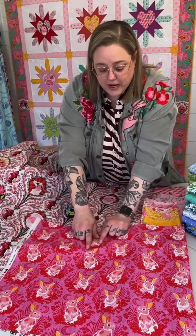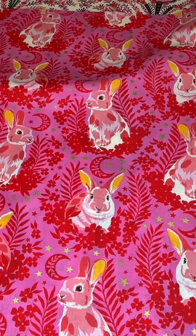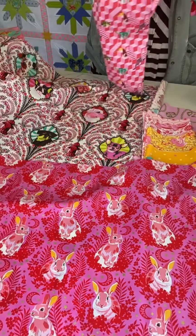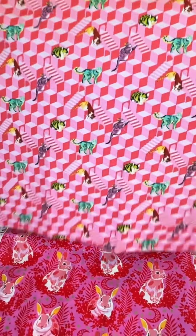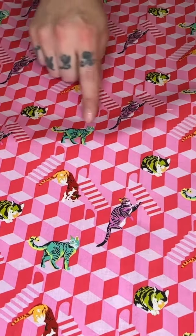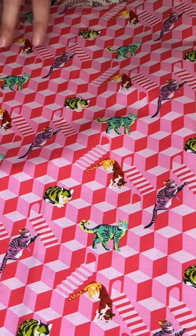So we've got little bunny rabbits with little gold stars that pick up the reds and the pinks with the little orange ears. We have, this has been sort of a studio favorite. I love this one. I like this one too. All the little different cats and all climbing on their little cat trees.